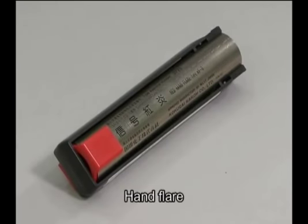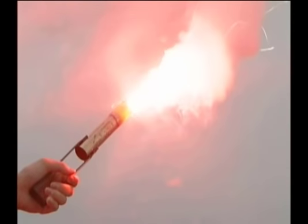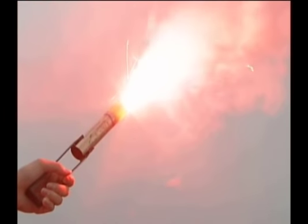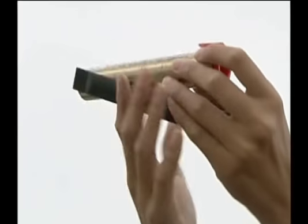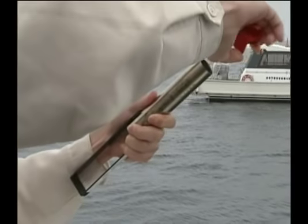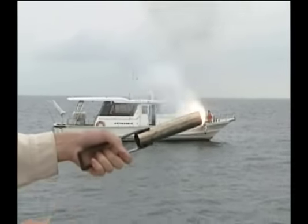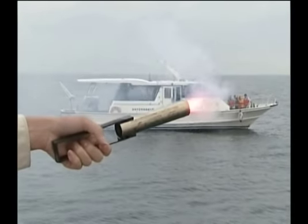Hand flares indicate the position of lifeboats and liferafts. A red-colored flare of about 15,000 candelas is continuously produced for at least 1 minute. To ignite a hand flare, lift the grip and pull out the ignition cap. After ignition starts, hold it as far away from your body as possible, keeping it on the leeward side.